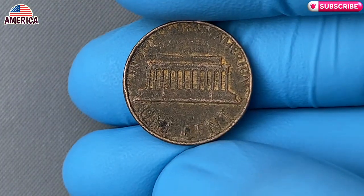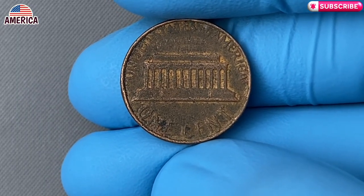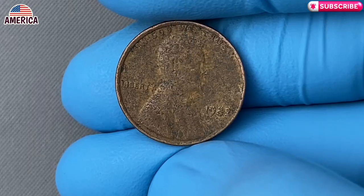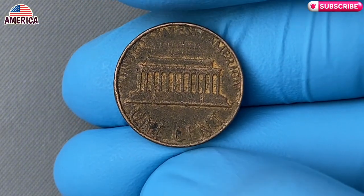Remember, coin collecting is all about finding the rare and the unique, and sometimes, even a coin that seems ordinary can turn out to be worth a fortune. So, the next time you're going through your change or coin collection, don't overlook those 1982 pennies. You might just be holding a piece of history that could make you thousands of dollars richer.